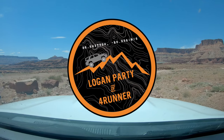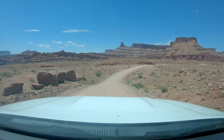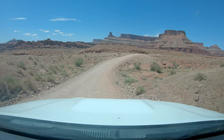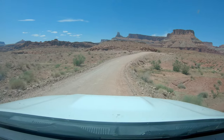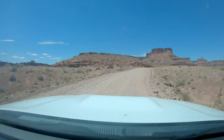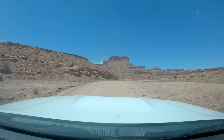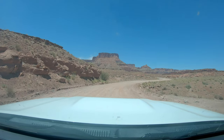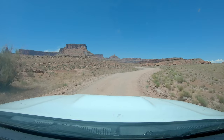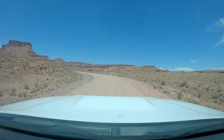Hey guys, we are starting on the Shafer Trail on our way to Canyonlands National Park, leaving Moab. We've been on this for about a mile and a half already. It's annoyingly rough and washboarded, but it's very, very pretty. We wanted to sort of take this back route into the park and explore for a little while. So looking forward to the afternoon.